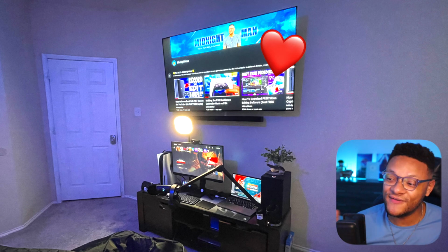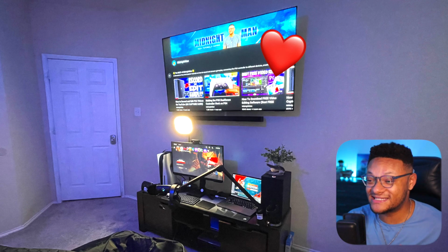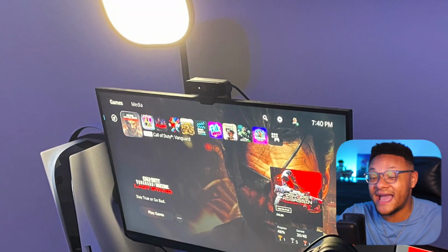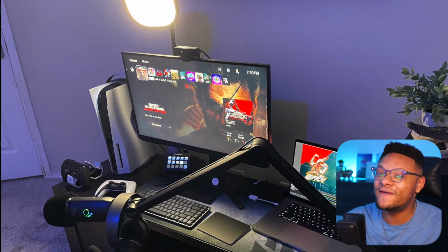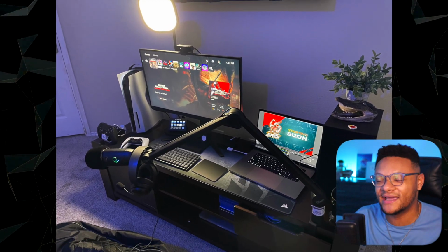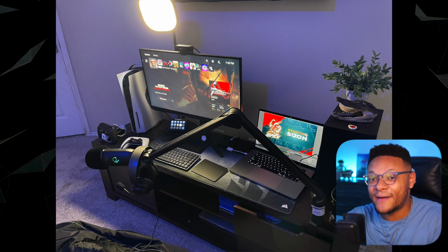streaming. Which, if you think about it, makes a lot of sense, because the majority of streamers out there, they game up close to their entire setup. This guy has a web camera, and if he's playing on his TV, he would be much further away from that camera versus if he was playing a little bit closer up to that Odyssey monitor.